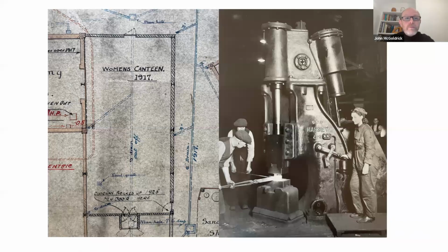As things improved and changed, circumstances dictated that companies changed their facilities, and in 1917 you can see that the Hunslet Engine Company introduced a women's canteen. The Hunslet Engine Company were very proactive in employing women in the locomotive building industry, both in World War I, but also in World War II, and they continued to employ women for some time after the war. So that's an image of a pneumatic steam hammer, and the women actually operating the controls for that.